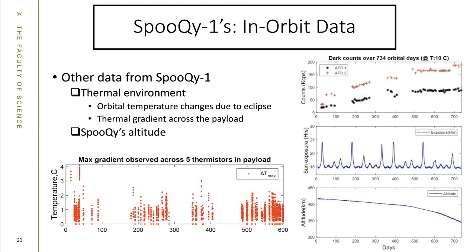So on the left we see the maximum gradient observed across the payload over the whole mission period, and we see an average of less than 2 degrees gradient across the payload. Which means this could most likely not be the main reason for the increase in dark counts that we experienced for APD2 compared to APD1. And speaking of temperature, since we are in orbit, the exposure time in the sun could also increase the temperature of the satellite.